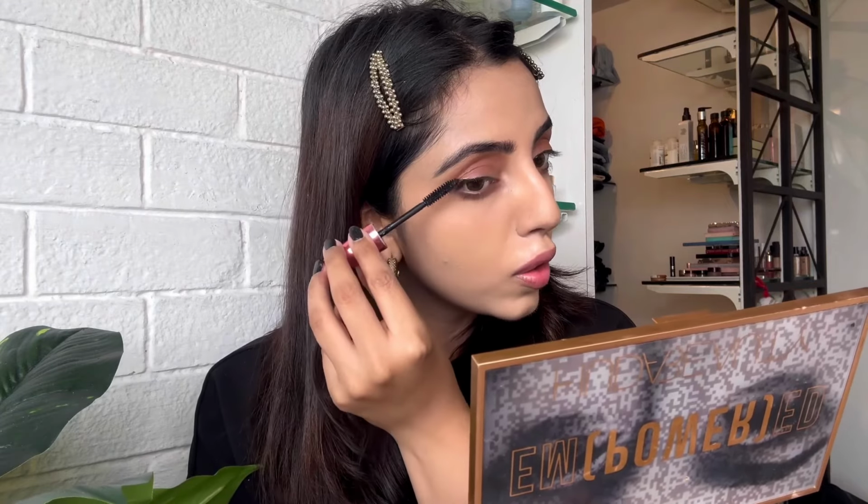And now I'm just gonna go in with my mascara from Maybelline and finish the morning look. Maybelline is so good when it comes to the mascaras. It just like changes your eye game completely.